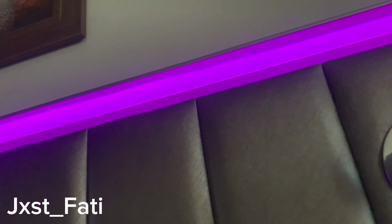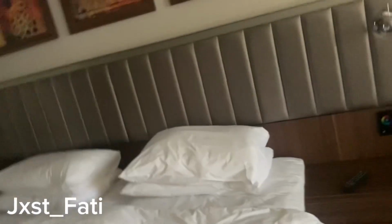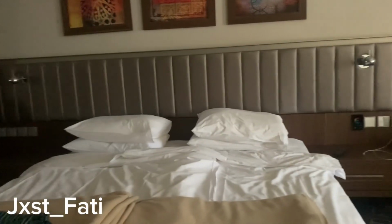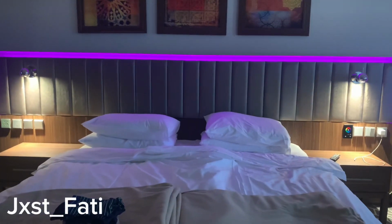And you can either make them light or dark. So I'm just going to turn them off. Isn't that so cool? I'm going to show you with all the bed lights turned on. Look at that. Look how good that looks.